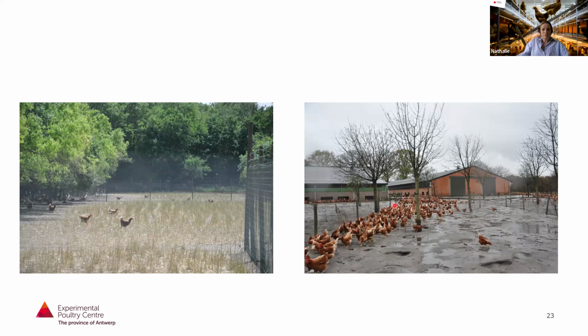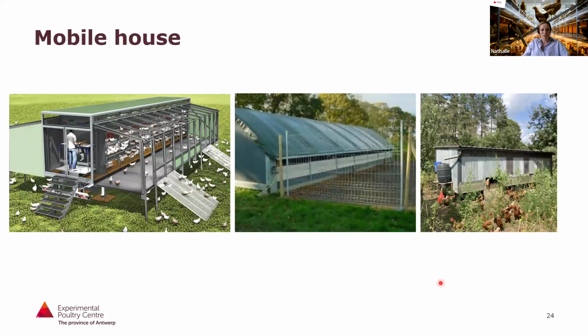Here you see the same free range in winter, on a rainy day. The trees are without leaves. They stay together. They do not use it. So you see there are many challenges in these different systems.